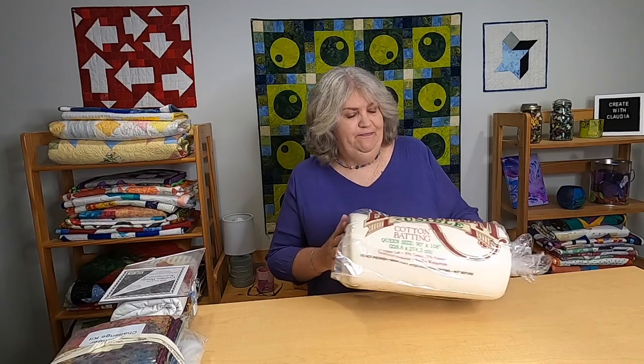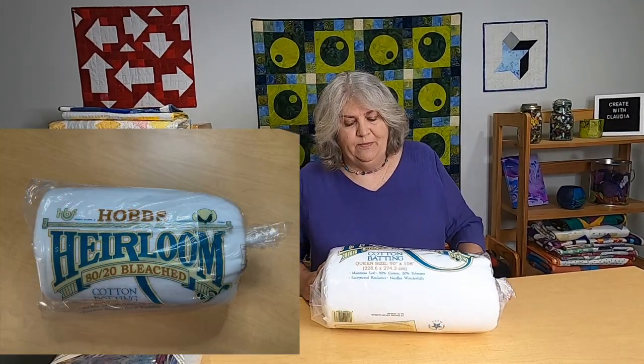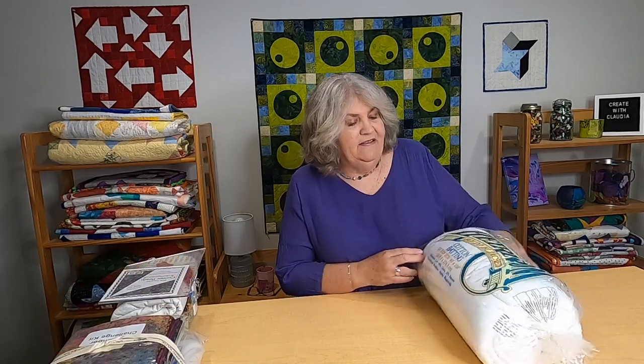This is Hobbs Heirloom. All right, here's another one. This is Hobbs Heirloom 2020 Bleached Cotton Batting. And it's, again, queen size. Great, so nice cotton batting. I like all kinds of batting, so I'm looking forward to trying this one, too.